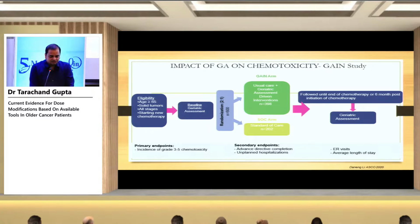This was the GAIN study, the Geriatric Assessment Intervention study, on the impact of geriatric assessment on chemotherapy toxicity. In this trial, patients aged 65 or more with any solid tumor, all stages, who were planned to start new chemotherapy, underwent a baseline geriatric assessment and were randomized in a 2:1 fashion. The experimental arm received geriatric assessment driven intervention plus usual care, and the control arm was standard of care. Patients were followed until the end of chemotherapy or 6 months after initiation. The primary endpoint was grade 3 to 5 toxicities, and the secondary endpoints were advance directive completion, unplanned hospitalization, emergency visits, and average length of hospital stay.